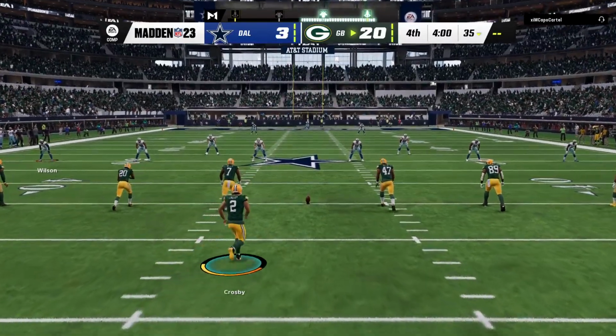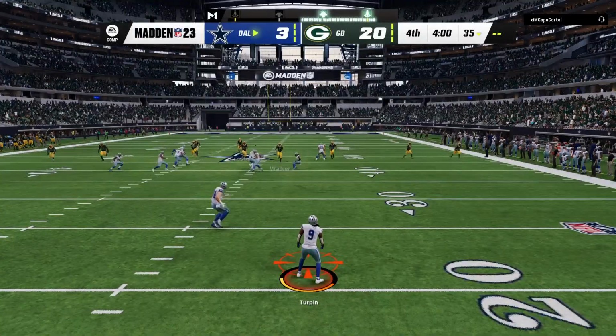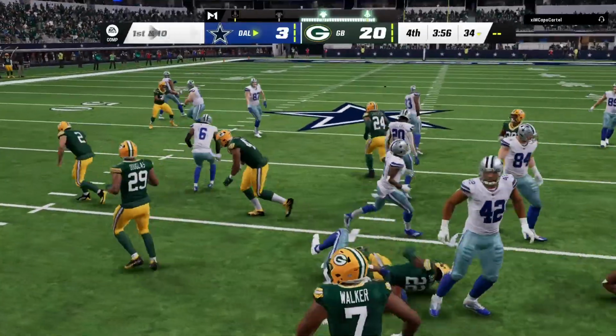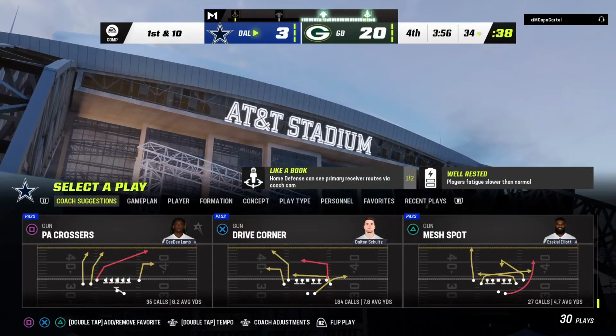Now after the touchdown, here's Crosby to kick it away. It's a short kick taken out beyond the 20. And they're going to start this drive in pretty good shape as they get it up past the 30.